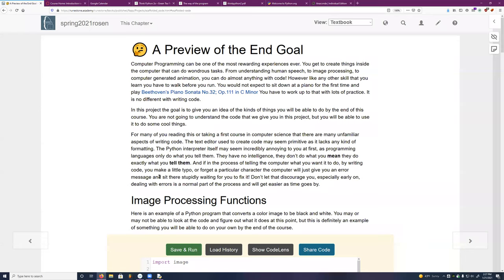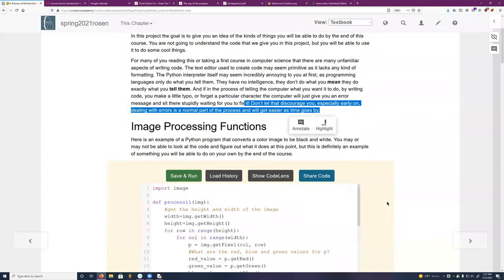So that often means that a lot of your frustration in this class is going to be unfortunately self-inflicted, when you basically use one variable when you meant to use another, when you use an i when you meant to use a j. This is okay. This is normal. It does not mean you're dumb. It's something that everybody goes through. Okay. Don't let it discourage you, it says, right? Even the textbook author agrees with me.